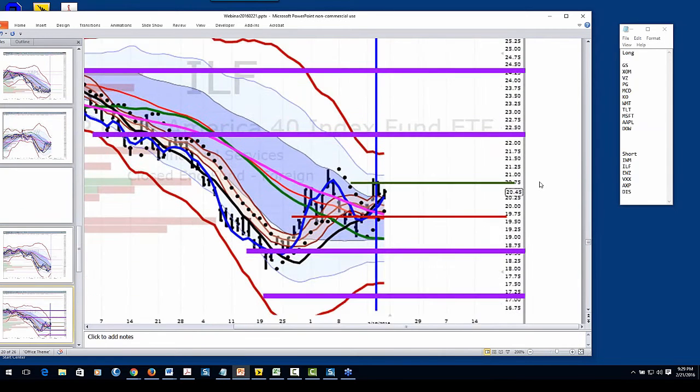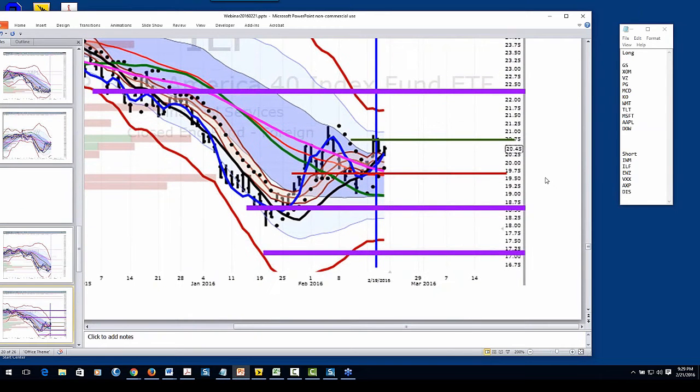Here's ILF, essentially the same thing as IWM. Here the big fail, the dragon turned, the RL10 crossover came back, held support at the dragon, and is now taking off again. So I'll buy it at the green line with a stop at the red line. My target is here, back to this cluster. If it fails, I'll go short.